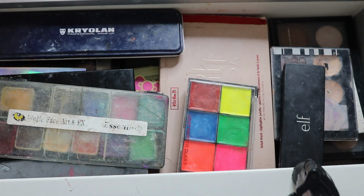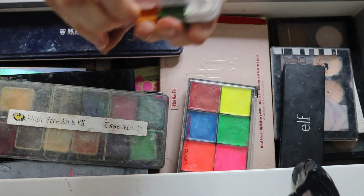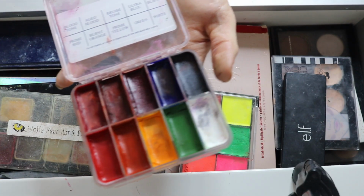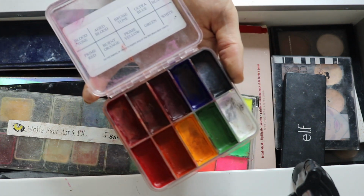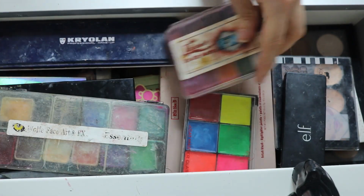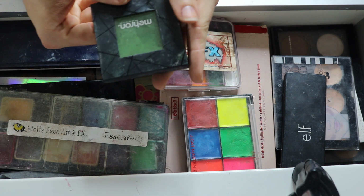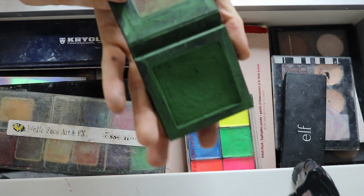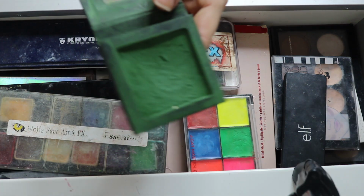This is my alcohol activated face palette, the Skin Illustrator SFX palette. And these are alcohol activated. You need 99% isopropyl alcohol to activate them. And these are good for SFX things like painting on bruises and veins. This is the Mehron Edge formula. This is a newer formula. It is also water activated, but it has some wax in it, making it more long lasting and resistant to washing out, and it's a really great formula.